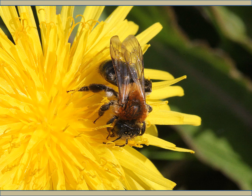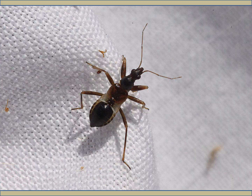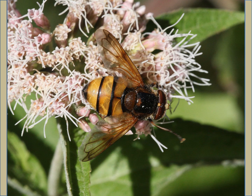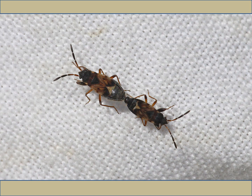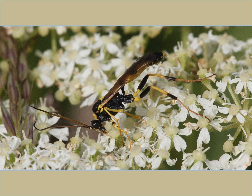Bees. Here is a female grey-patched mining bee. Beetles. Here is a fairy ring longhorn beetle. Damsel bugs. Here is an ant damsel bug nymph. Flies. Here is a male hoverfly. Ground bugs. Here is a mating pair of ground bugs. Grasshoppers and crickets. Here is a female field grasshopper. Ichneumon wasp. Here is an ichneumon wasp.